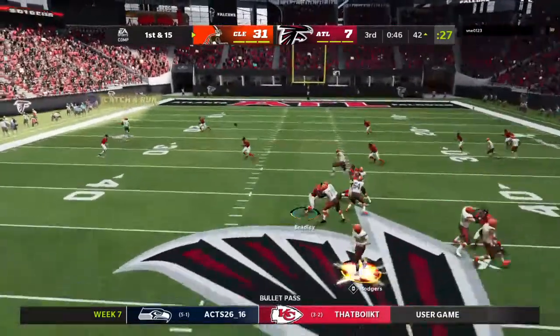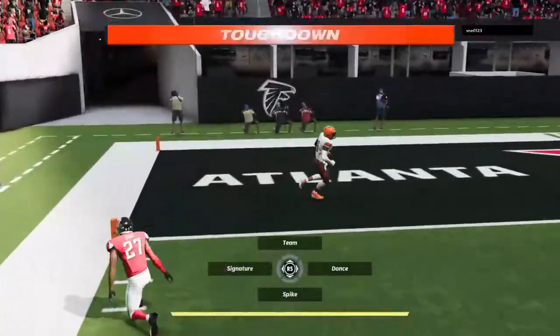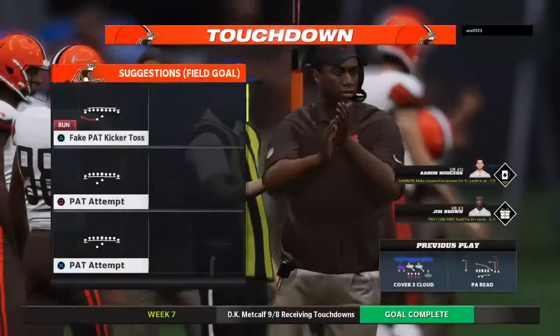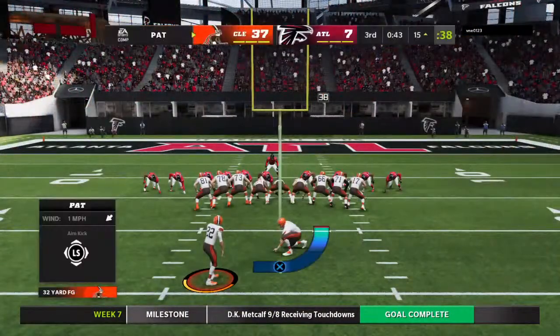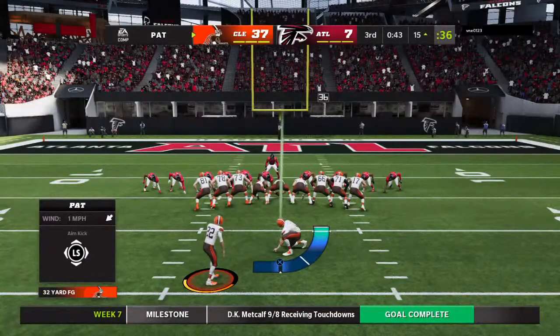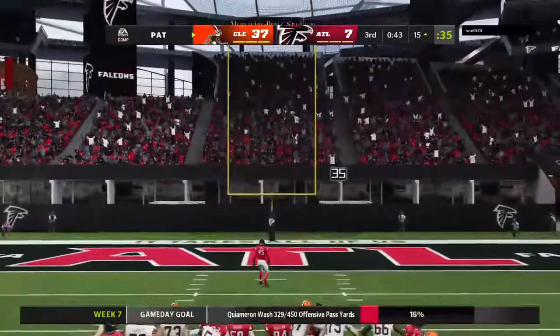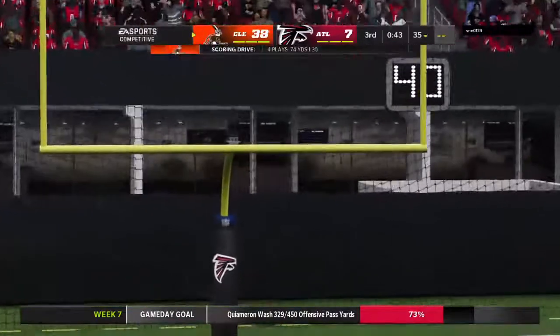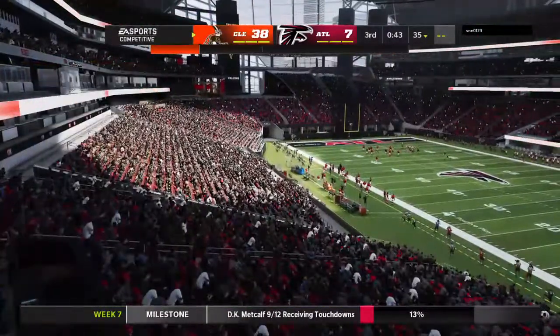On play action, now Rodgers. Catch is made by Metcalf. And all the way in, touchdown, Cleveland. DK Metcalf, his 9th touchdown of the season, and the Browns continue to roll. Extra point right down the middle, and that will extend this big lead.